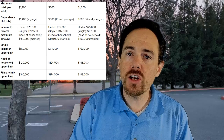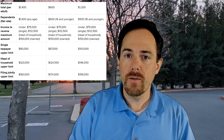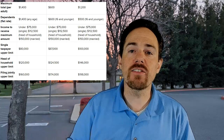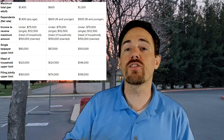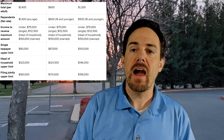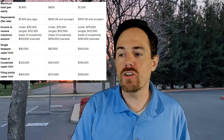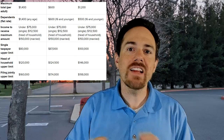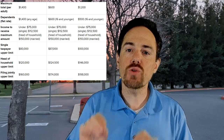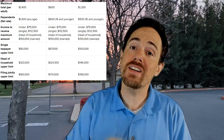For the original stimulus check, that phase out for a single taxpayer phased out over the next $25,000, went all the way up to $100,000. So if your income was below $100,000, you got some of the stimulus check. And this was based on the income from your taxes. It was originally sent out based on the income from your 2019 taxes, but the actual amount you're entitled to is based on your income on your 2020 taxes.